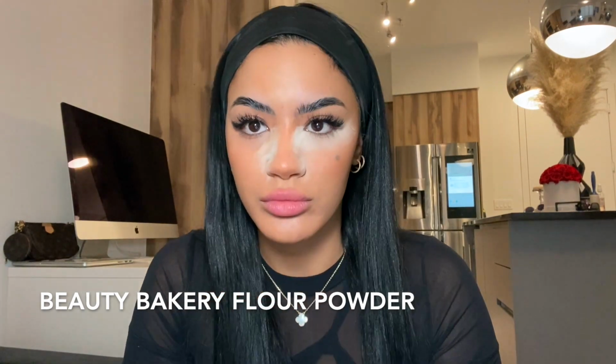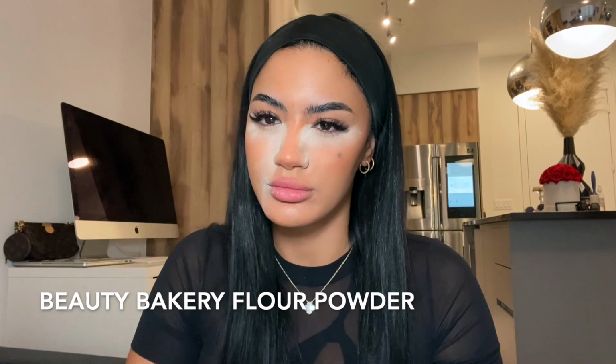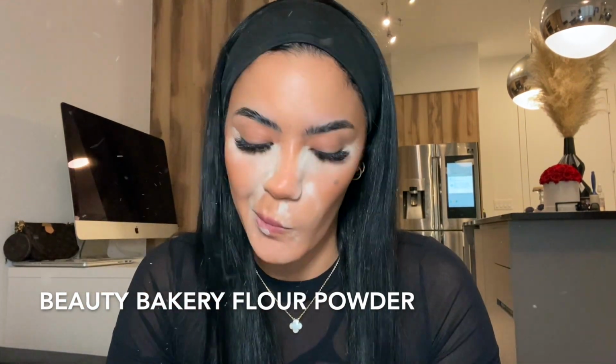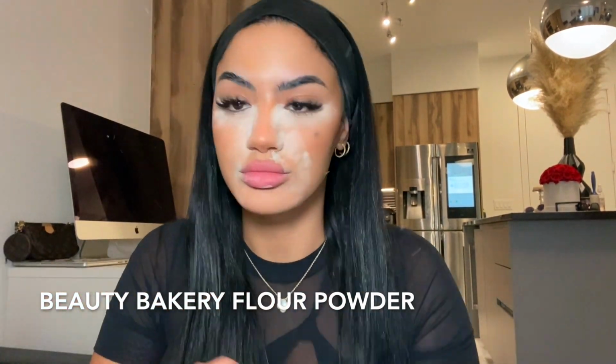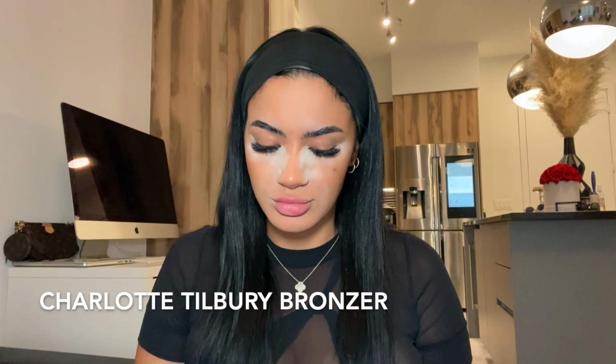It's seamless. If I'm sweaty or something, like, I remember I was at a pool, and I had it under my eyes, and it started creasing, and so I just blended under my eye, and everything was back to seamless. And you cannot do that with regular powders. Like, look how happy I am.